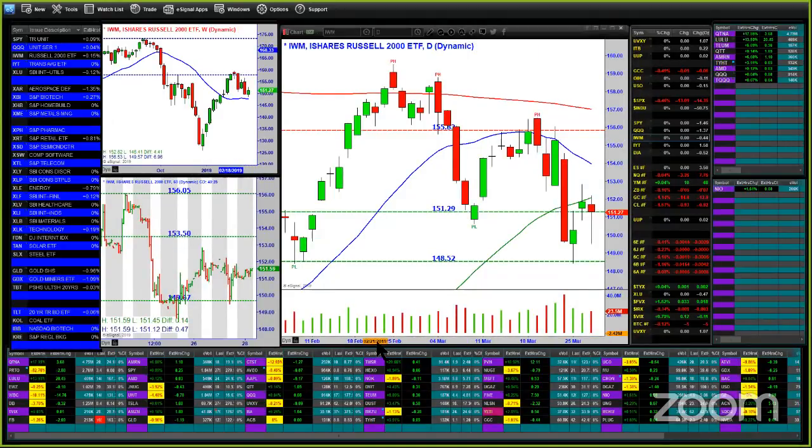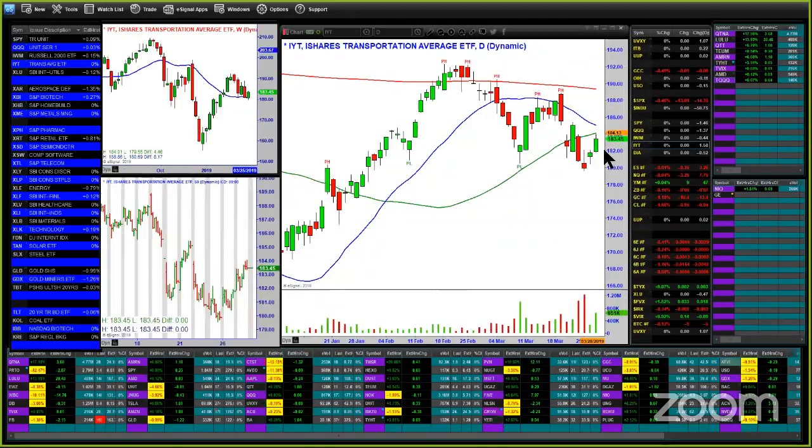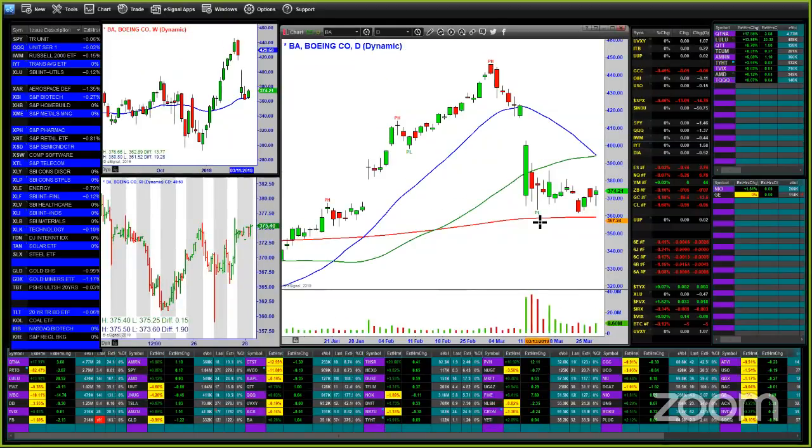The Russell, which was the weakest, was actually showing some relative strength yesterday. Not really a big deal versus the drop on the daily chart, but intraday it was showing some relative strength, and now it's just kind of sitting here flat, dead in the water. And transports had a good day. Boeing, I guess there was some news. I didn't really look to see what it was, but it looked like it was going to roll over, and then it just blasted to the upside there.